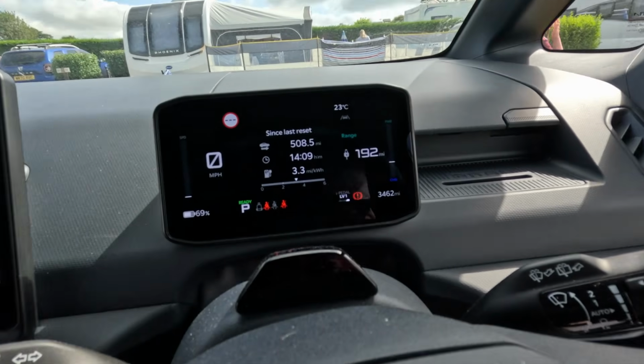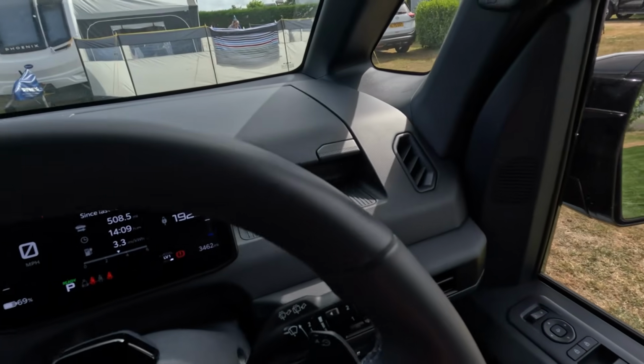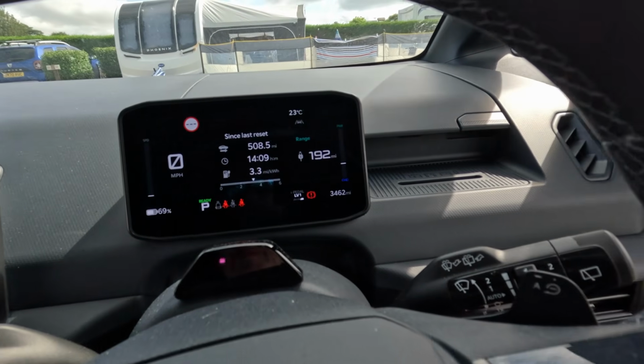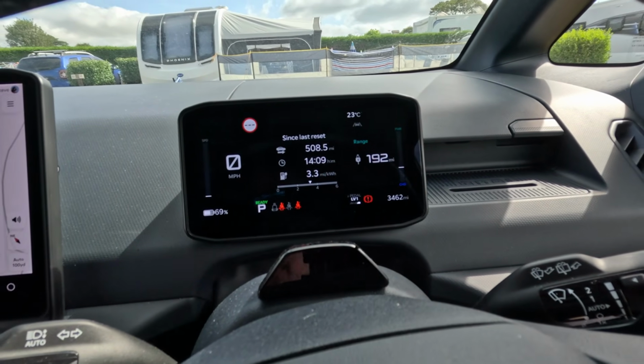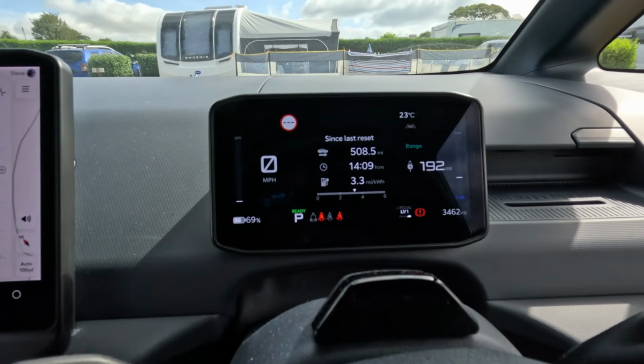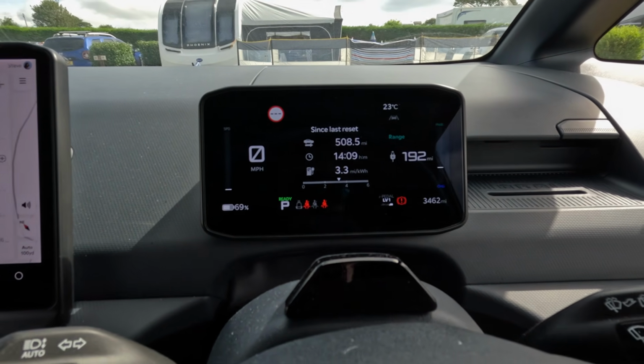Okay, setting off. We've finally packed up. We're going to try and make it to Exeter on 69%. I think that's 192 miles, so it should be enough. Yeah, okay, so memorise those numbers. That's the total trip time. Right, see you at Exeter.